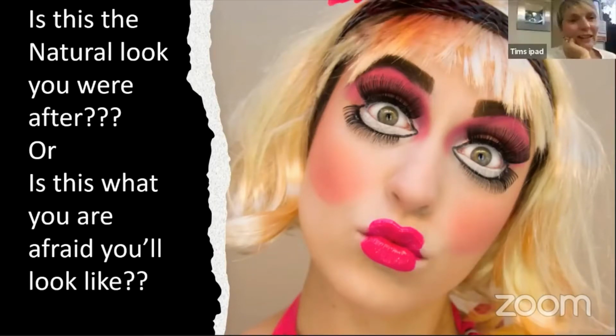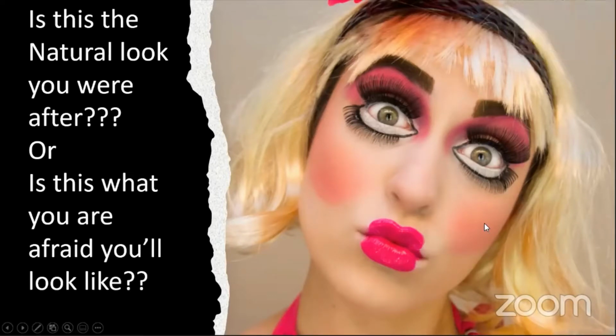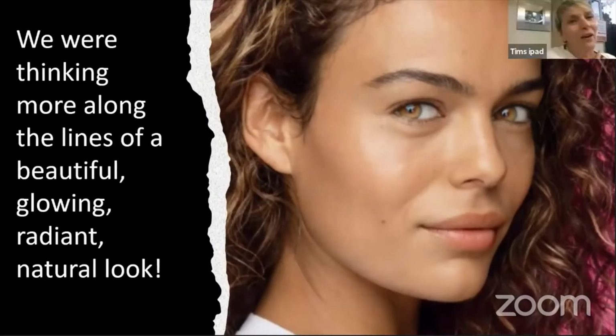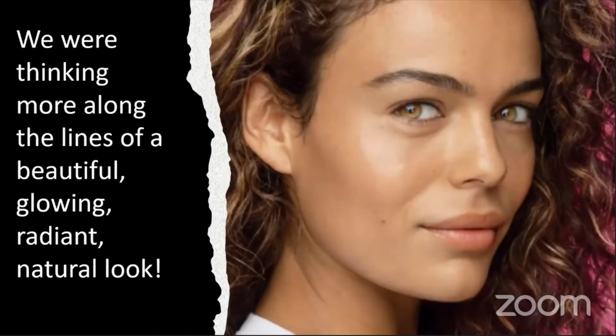We could certainly achieve this result if that's the majority. I'm flexible. Or we're looking for something more like this: a beautiful, glowing, radiant, natural look. Oh, thank goodness. Yes, please. Okay, so this is what we're looking for tonight, and spotlight for everybody. Okay, let's go.